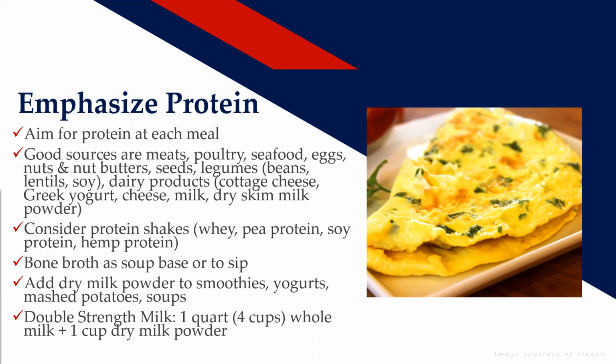Bone broth can be great as a soup base or just to sip on if you're not tolerating a lot of things. Bone broth is not very high in calories. It's just a broth, but it does have a lot more protein content than just a traditional broth or stock.